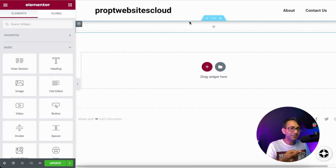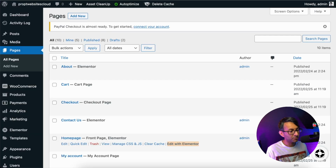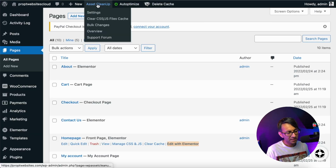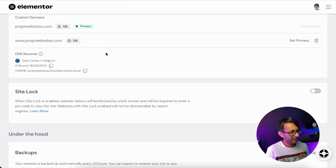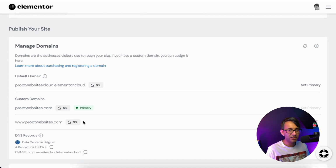However, before I do that, have you considered the fact that there is one little thing missing that we do touch on quite a lot in the Elementor Facebook group and the Community Hub? Let's go back over to our WordPress dashboard. We can delete the cache. I can do auto-optimize, again, clear the cache. I can do asset cleanup, clear the cache. However, I cannot purge the server. So if I go back to Elementor and I'm back over here, the feature to purge is not there.